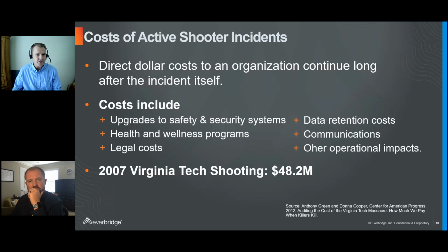But when we think about those situations and those active shooter incidents, they're also very expensive to our organization. Obviously, the loss of life is our #1 concern, right? And preventing injuries. But it also is a big impact to an organization in terms of direct dollar costs and indirect costs. And these continue long after the shooter incident itself. These get into things like required upgrades to your safety and security systems. There's probably going to be some programs you need to put in place for your own staff or contractors to help them get through the trauma of that incident.